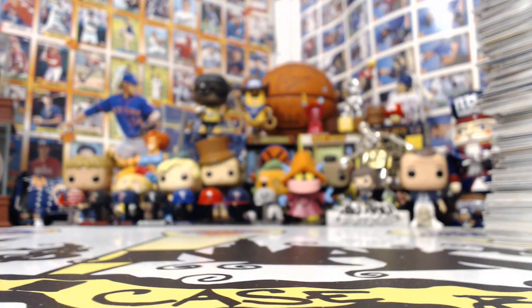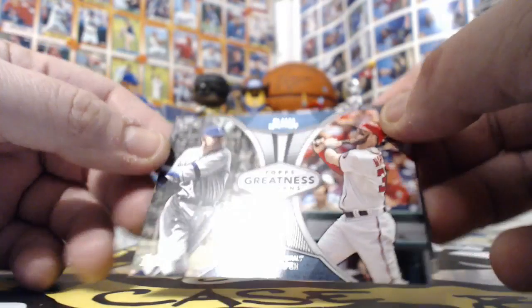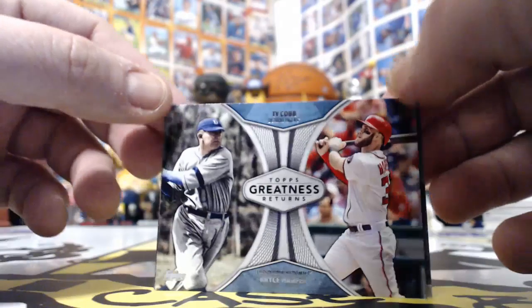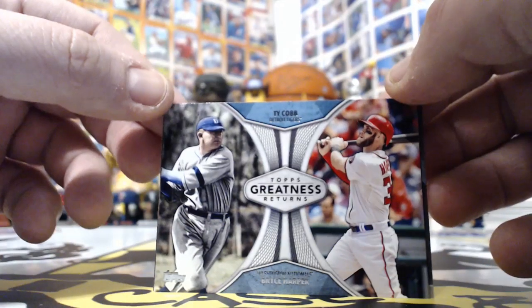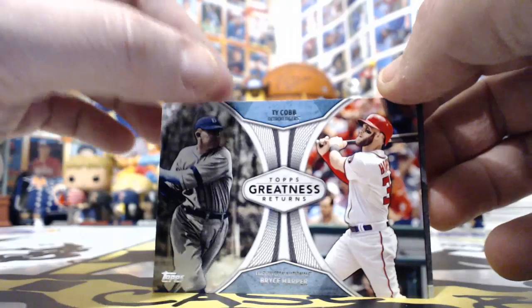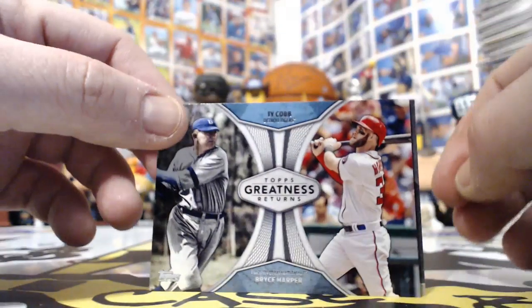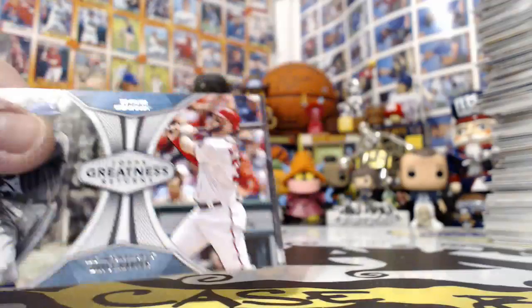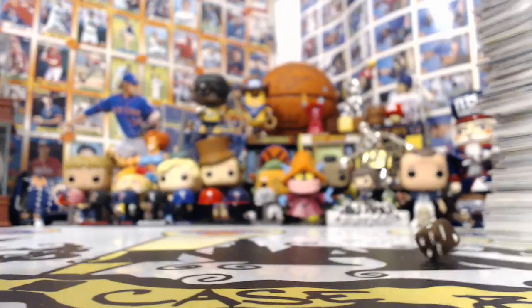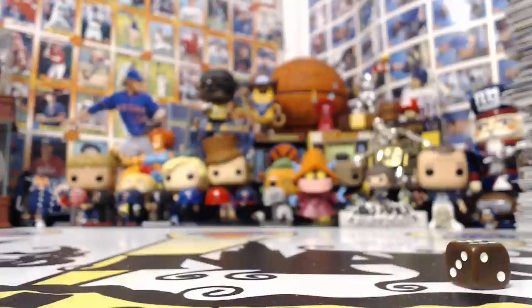All right, so we got these. Let's see. Ty Cobb, Detroit Tigers, and Bryce Harper for the Nationals on the Topps Greatness Returns. We'll roll the dice. Odd will go to the Tigers on the left side. And even, it'll go to the Nationals on the right side. Good luck. All right, six. So right side wins that. That goes to the Nationals. Let me just label that.